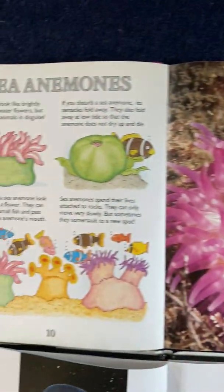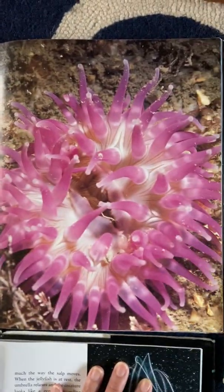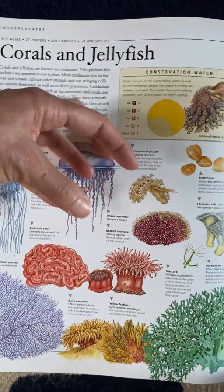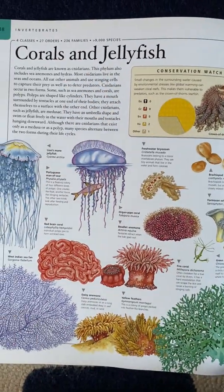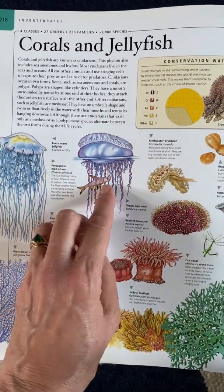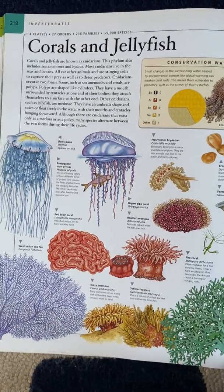Why do they have those stinging cells? What good is it? That's how they catch their food. They sting their food and then bring it up. Here he is stinging his food, and then he brings it up into his digestive tract, which is basically a big balloon with a stomach. They're just bringing their food right up into their stomach.